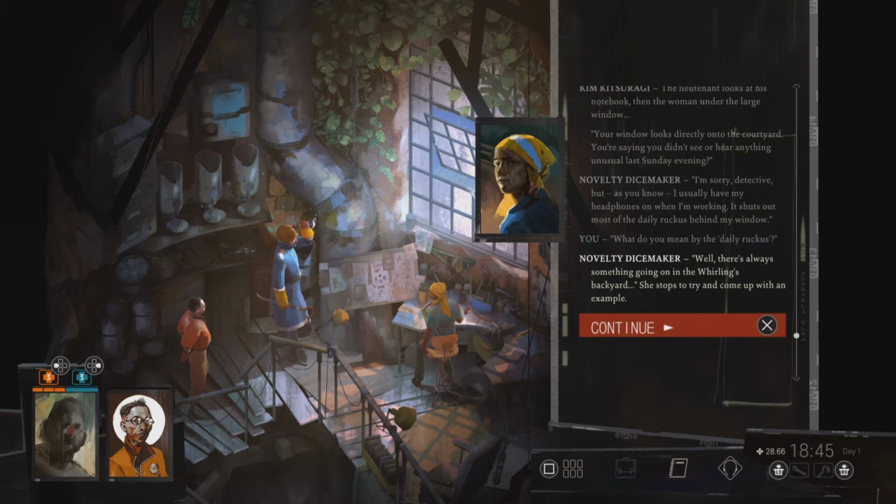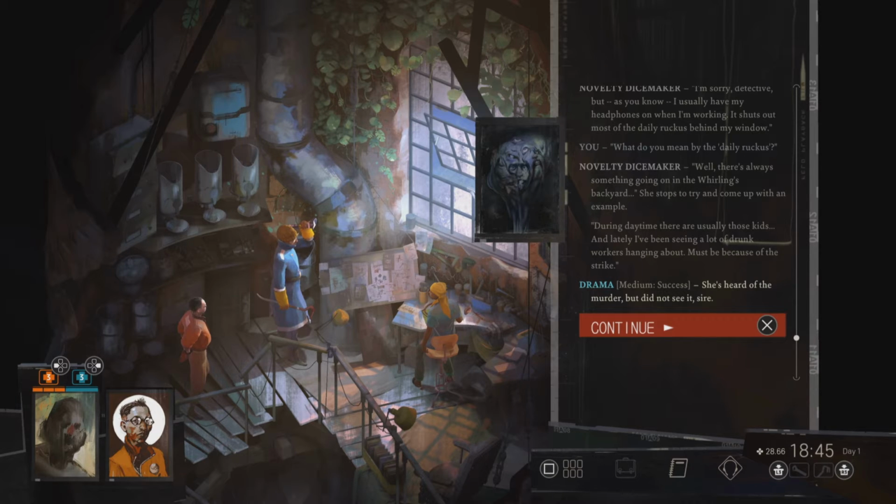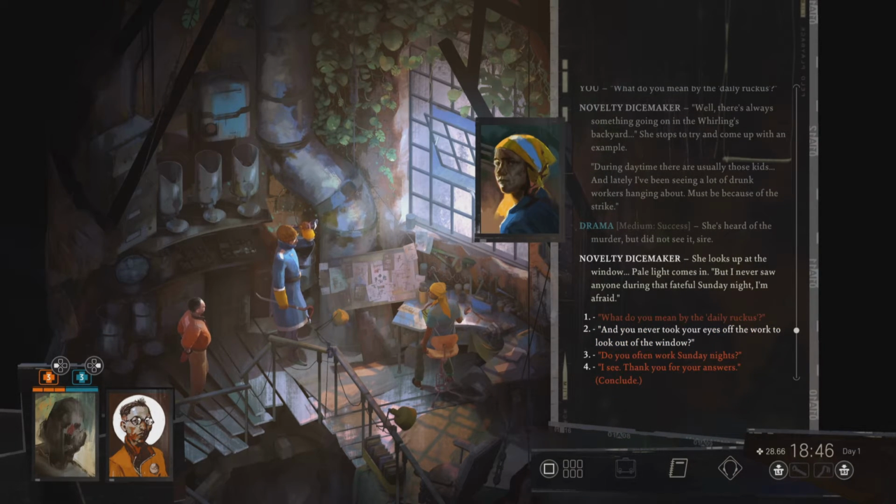Well, there's always something going on in the Whirling's backyard. During daytime, there are usually those kids. And lately, I've been seeing a lot of drunk workers hanging about. Must be because of the strike. She's heard of the murder, but did not see it, sir. But I never saw anyone during that fateful Sunday night, I'm afraid.